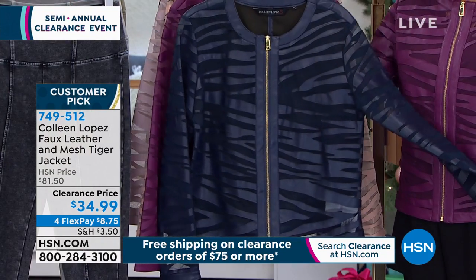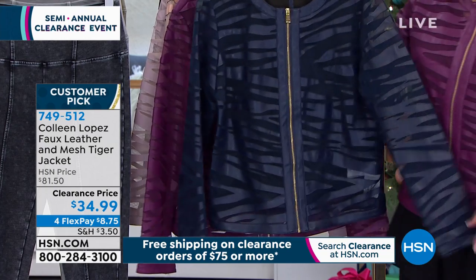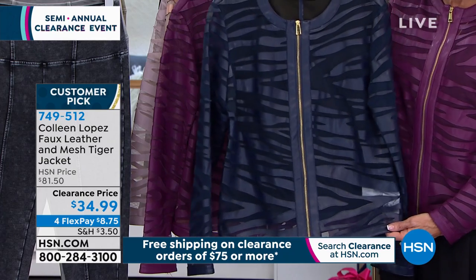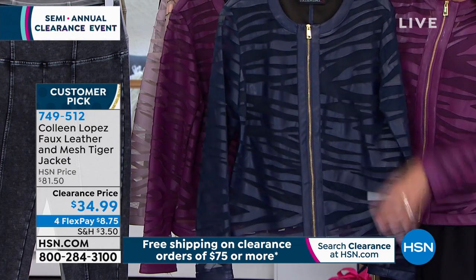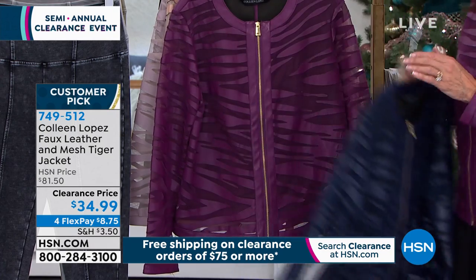Okay, I love the navy. Are we calling it dark navy? I forgot what we're calling it. Okay, dark navy. I think this is so gorgeous. This is really, really limited in the dark navy. Only the extra small and small, whereas the size range is extra small through 3X. So extra small and small.